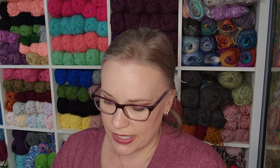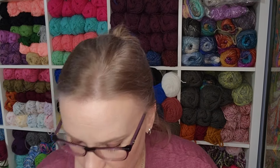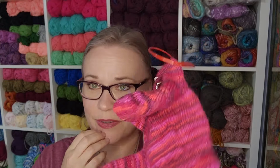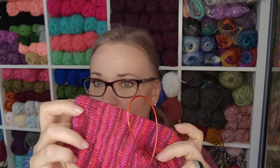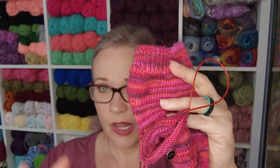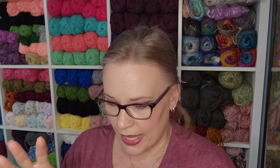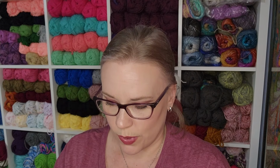I have about 1 centimeter left to go before the toe on this pair. And then obviously I have quite a few centimeters to go to a toe on this one. Both of these use the Shadow Wrap heel. They're ankle socks. I don't know what happened. I still don't understand why these have been so hard to work on.